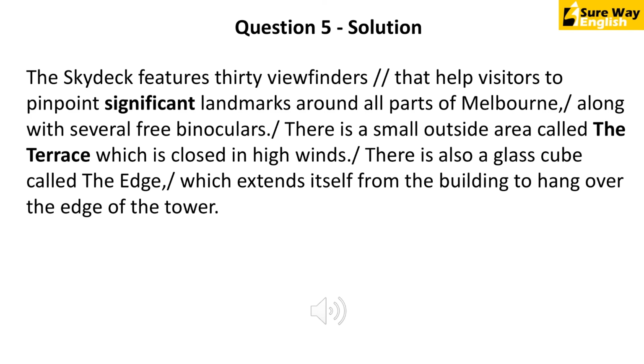The Sky Deck features 30 viewfinders that help visitors to pinpoint significant landmarks around all parts of Melbourne, along with several free binoculars. There is a small outside area called the terrace which is closed in high winds. There is also a glass cube called the edge.